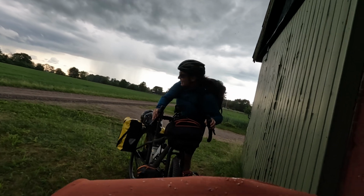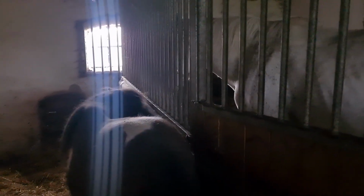Just before the hail starts to pelt down, we find shelter in a horse stable. The large white horse is startled by us, while the Shetland pony barely gives us a glance. We wait out the worst of the storm in the foyer of our two new friends' modest home.